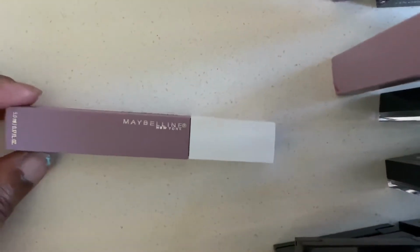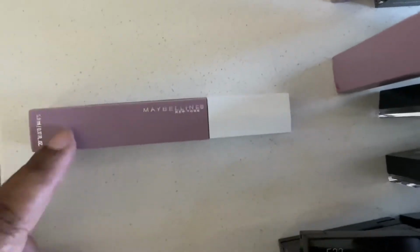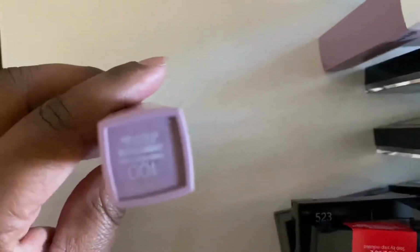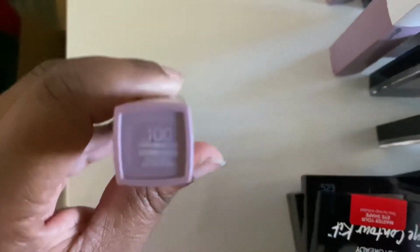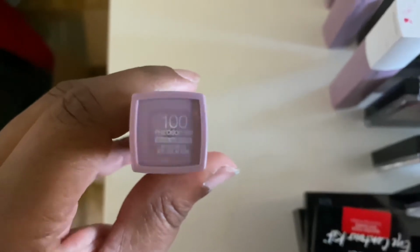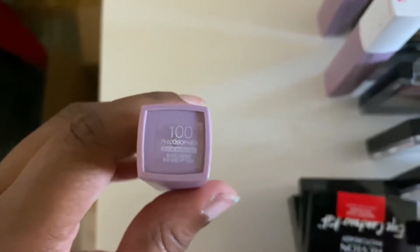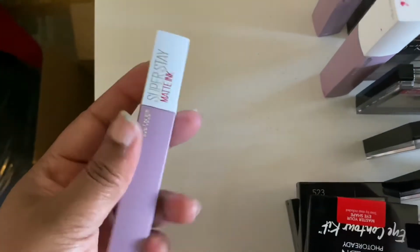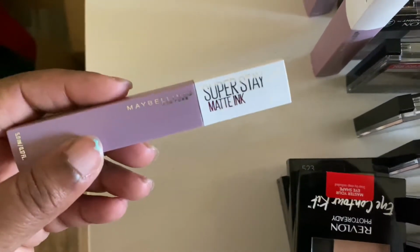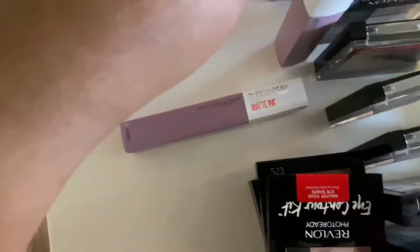Okay, now the next thing I picked up, I was shook, y'all. Woo-wee. So this Maybelline lipstick, this is on clearance for $2.13. I'm going to show you all which color it is so you can see. It's Philosopher. At my Walmart, this is $2.13. Ibotta gave me back $2, making the price of my Maybelline lipstick matte ink 13 cents per lipstick.